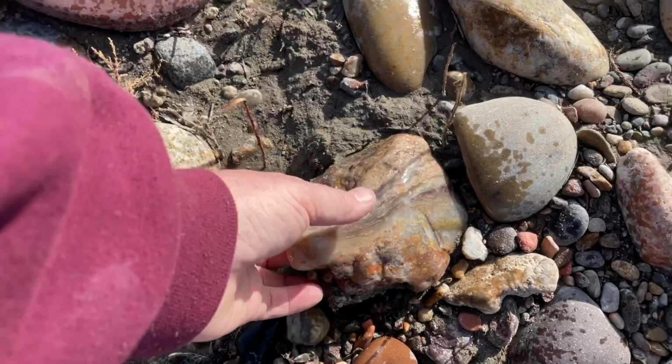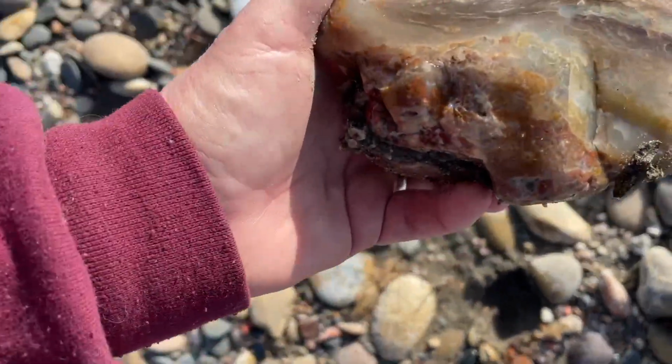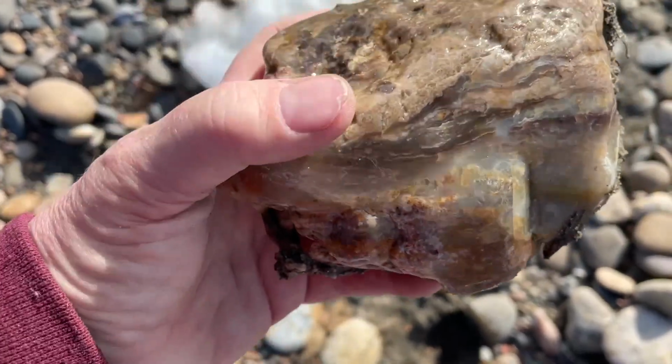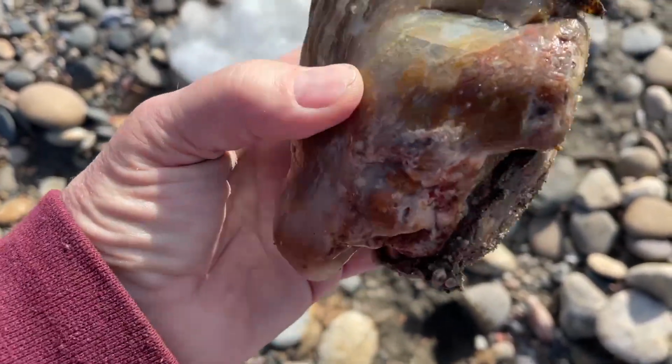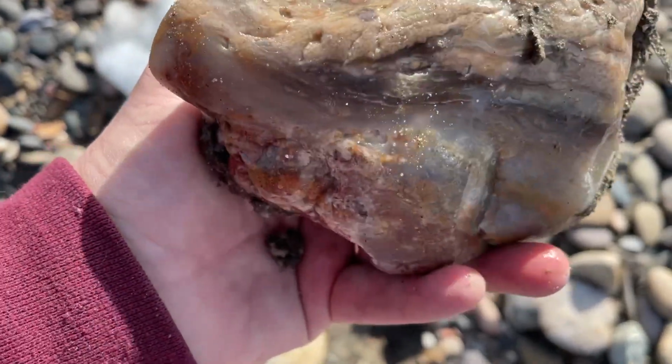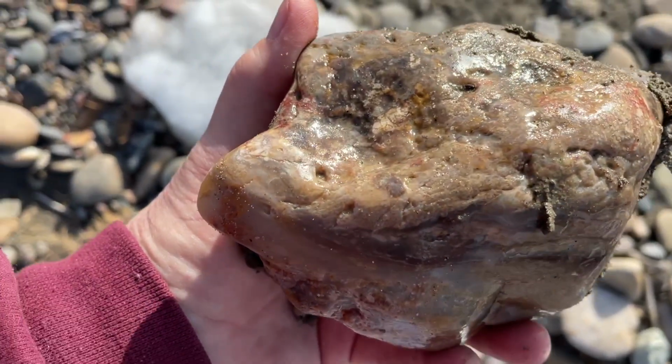Wow, check this out. Again, not an agate, at least not the Montana kind, but those bands scream agate to me. Oh, why do I keep finding such beautiful rocks? Now I have to carry them.